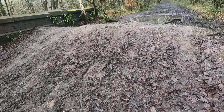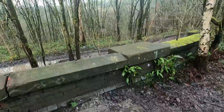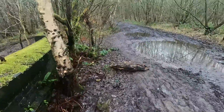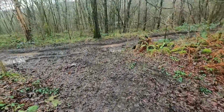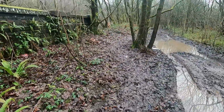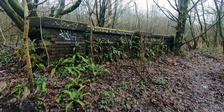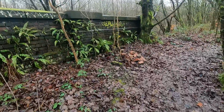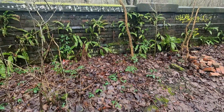So, what was this? It's like a bridge, but it's not a bridge. Looks like something that's been filled in. Let's get around the other side. Tell you what, there's all sorts of stuff along here. I wonder what that was. That's peculiar, isn't it? Looks like there may have been some sort of passage to somewhere underneath there, if anyone knows.